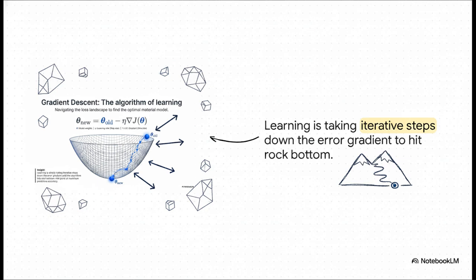We just take a small step away from the direction of more error, and then we do it again and again and again. With each tiny step, our model gets a little bit smarter, our error gets a little bit smaller, until we're at the very bottom of the valley, the point of minimum error. This, right here, is how a machine learns.